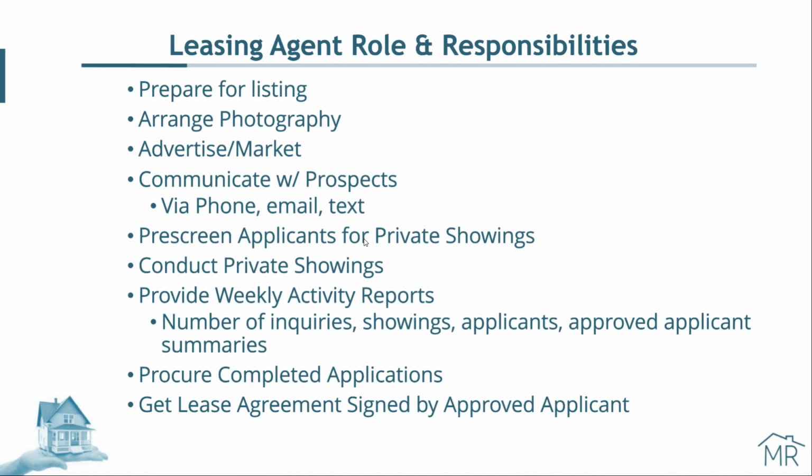To take that one step further, they're not just picking up the phone and getting a tenant's information and scheduling a time to meet. They're pre-screening applicants. A good management company will provide their agents with the tools and resources to know exactly what questions to ask, to make sure that they are qualified. Once they pass through that, they're going to conduct all the private showings.